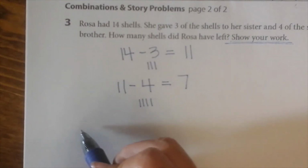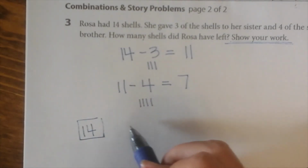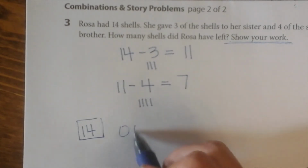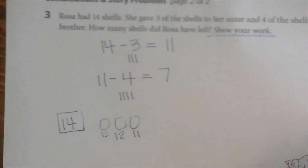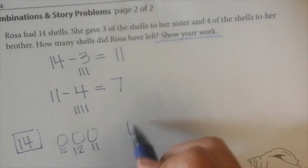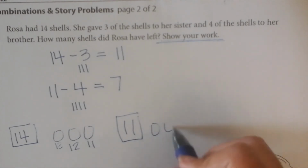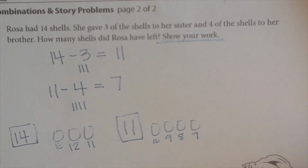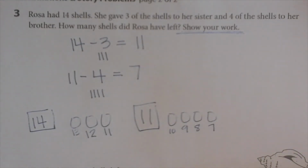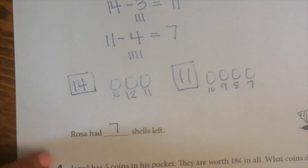Another strategy might be to draw a picture. You can draw 14 in a box, and you can count back 3, 13, 12, 11. And then you could show 11 in a box, and then you could count back 4, 10, 9, 8, 7. Both strategies got me to the same number, 7. Rosa had 7 shells left.